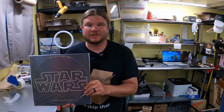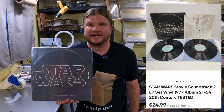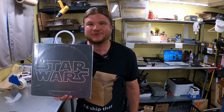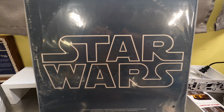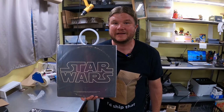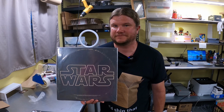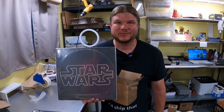And the last one we sold for $24.99 is the Star Wars soundtrack record. This was actually really cool to listen to and test. I'm not a Star Wars fan, and a little secret here that you guys will probably beat me up on, I never even watched a full Star Wars movie. I tried to watch it a couple times and just couldn't get into it. But this was a cool record.